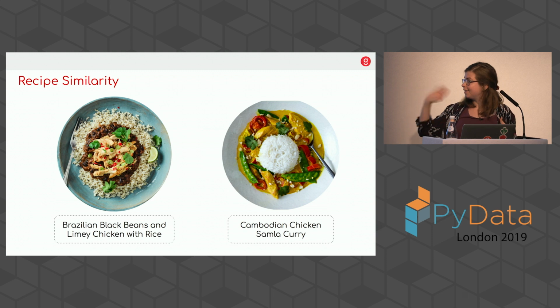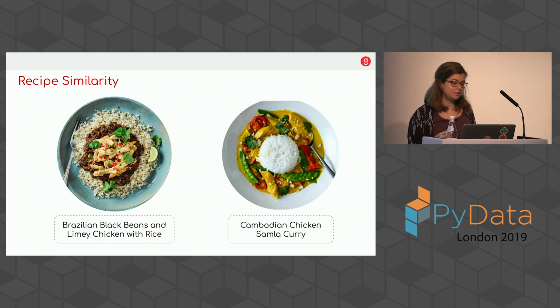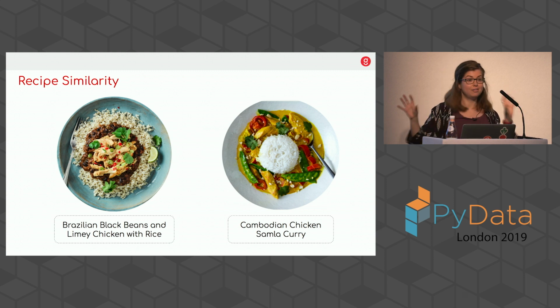So just a quick example, I hope, we've only got 2 hours till lunch. We've got Brazilian black beans and limey chicken with rice, and then a Cambodian chicken sambal curry. For someone who comes to our website and uses our service because they're perhaps a bit stuck in a rut and want to try really exciting, different flavors, they're like, oh, one's Brazilian, one's Cambodian, they're really different in flavor. Yeah, I can totally eat these 2 in a week, no problem.